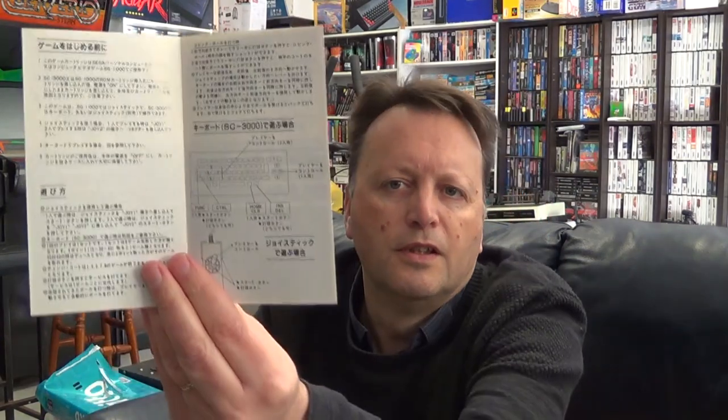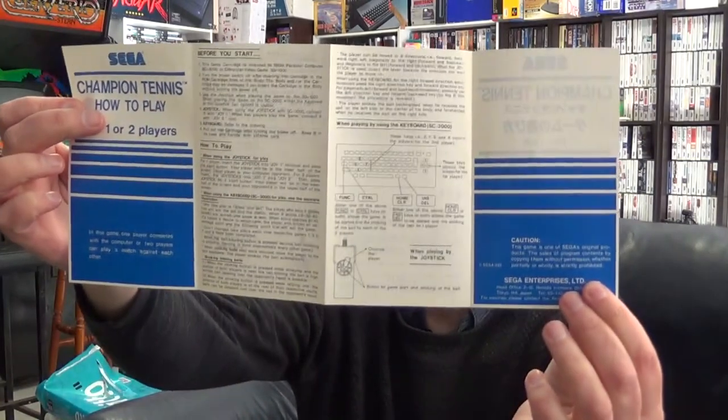Manual looks in really good condition. These manuals are usually very, very simple. Just showing you basic controls. There is another page, oh I see, it folds out. So that's basically all you have. But I seriously doubt whether I've done a gameplay of this one before, so we'll definitely plug it in and give it a go. So without further ado, let's go try out these two new games.